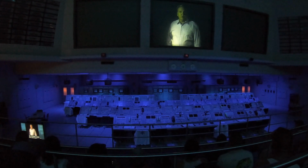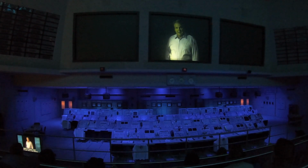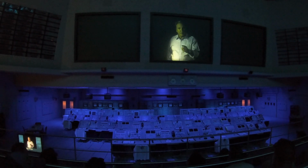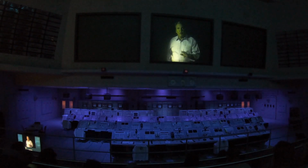The tragedy of Apollo 1 had put us a year and a half behind. We were making up for it in one big leap, and we were doing it with a rocket that no man had ever flown before.